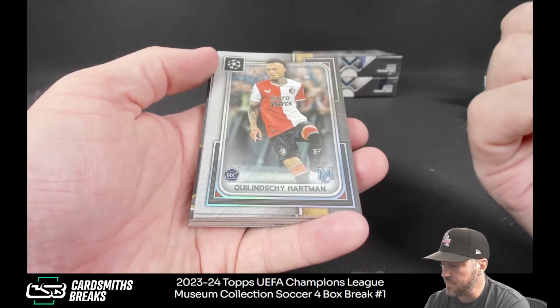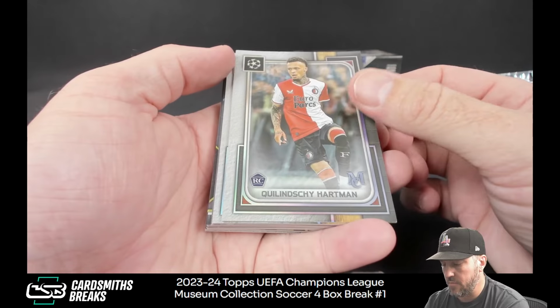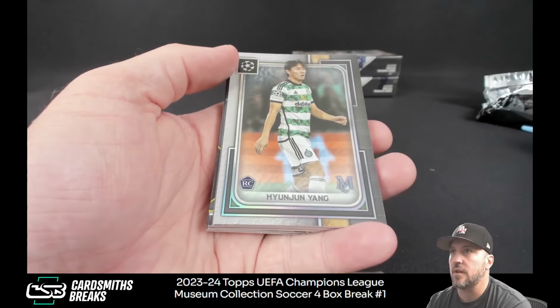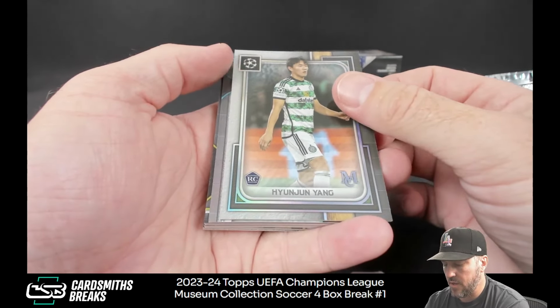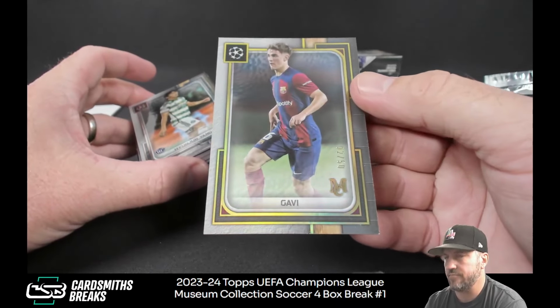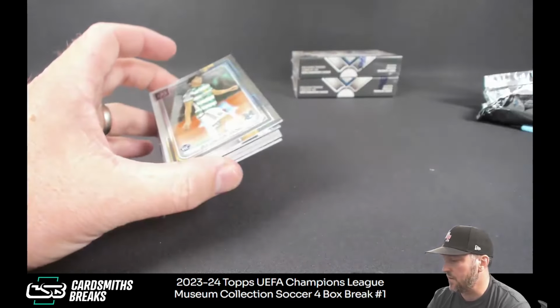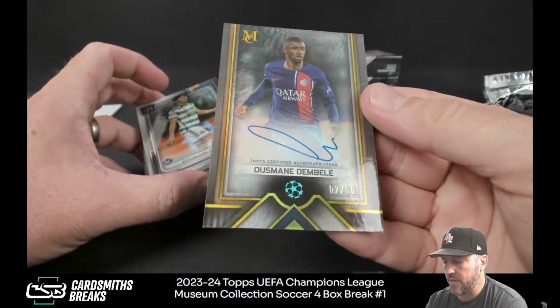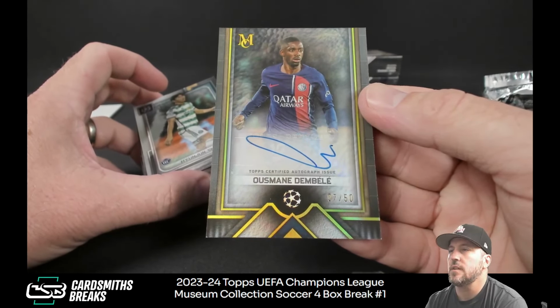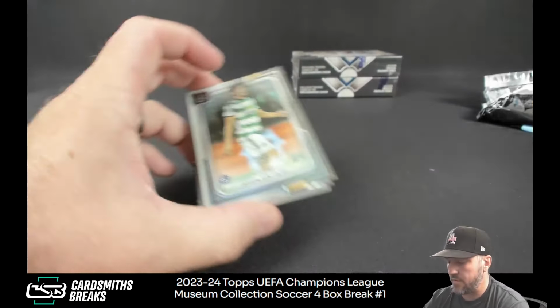Milambo rookie, number 13. Original Ken. Hartman rookie, number 17. Big slob. Yang rookie. Oh, that's a hit. Yeah, it must be. Gavi, 2 of 50. Digital Donnie, same exact numbering as the other base card. And a Dembele autograph, 7 of 50. Nicky Dubs. 6 of 50, 7 of 50.